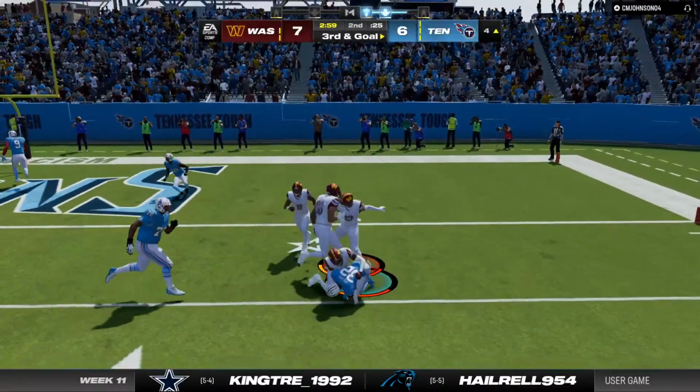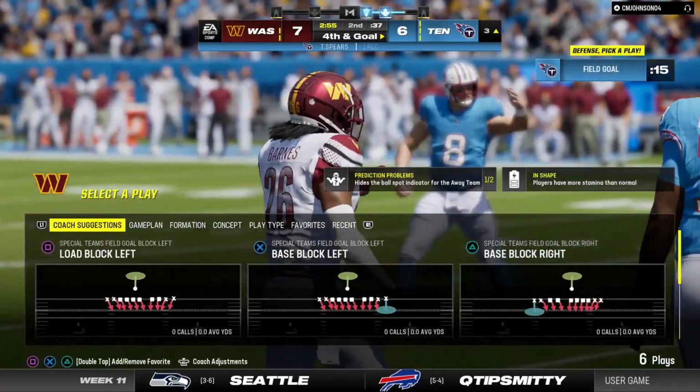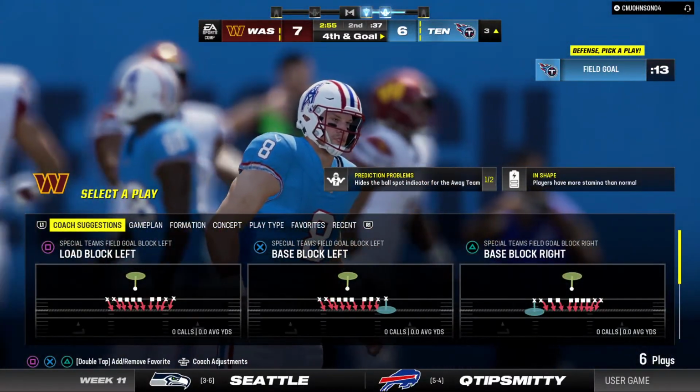Here's Levis. His pass caught at the 4. So no gain on the play. And that will bring up an interesting decision here on 4th and goal.